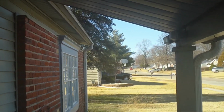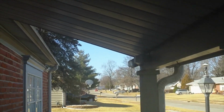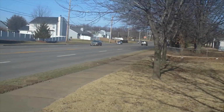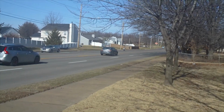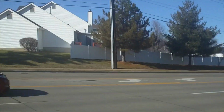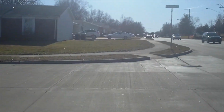I plan on going all the way up there and then around a double block and then back to my house. This is Shackleford. It's so nice, there's motorcycles out today, see? A couple churches down that way. This street is always busy.